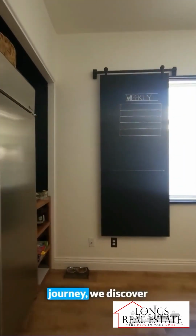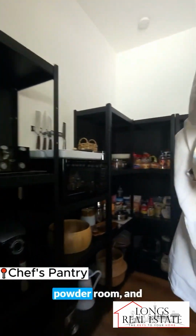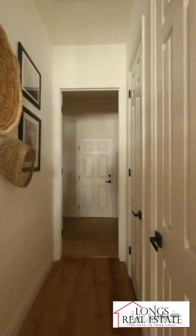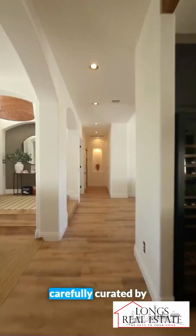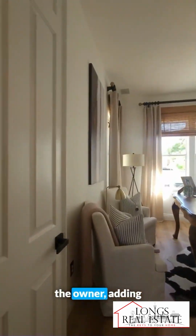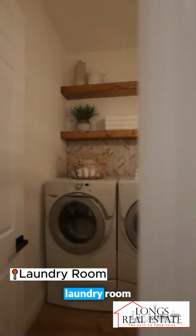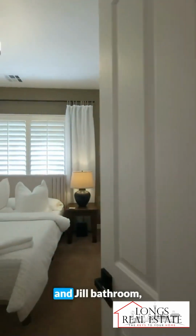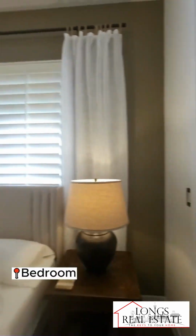Continuing our journey, we discover a custom shelf pantry, a convenient powder room, and our first bedroom or home office. Notice that every decoration has been carefully curated by the owner, adding a personal touch to every space. We reached the laundry room before exploring two bedrooms that shared a Jack and Jill bathroom, ideal for guests or family members.